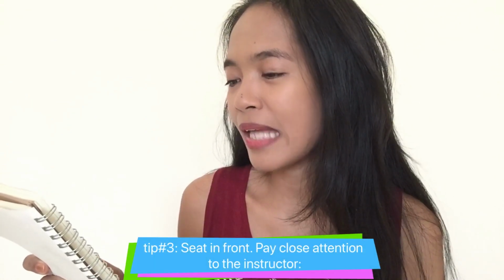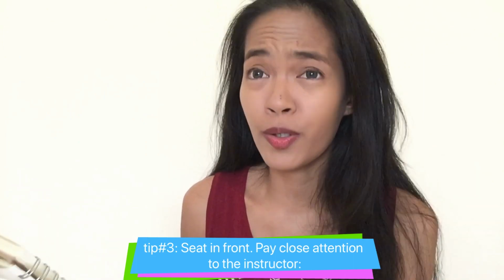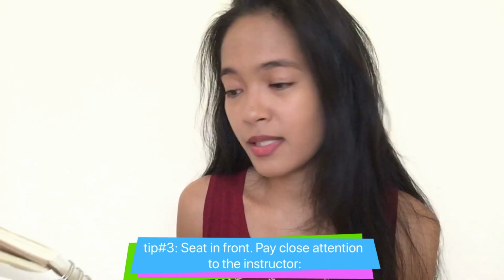Okay, then tip number 3, pay close attention to the instructor. If possible, sit in the very front, because oftentimes, guys, the instructor is talking about more important matters. You'll know that when he keeps saying a certain topic. If he keeps saying it, it really matters. It will come out in the exam. If not, then you still have to put it here.